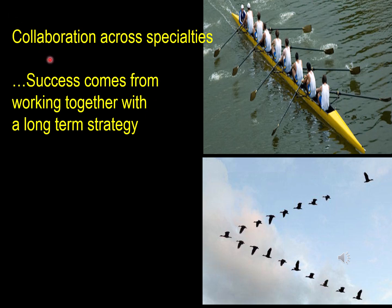And ultimately, it is the collaboration across specialties, collaboration between physicians, microbiologists, nurses, phlebotomists, which is very essential for improving the diagnostic power of the blood cultures. Success will arrive by working together with a long-term strategy.